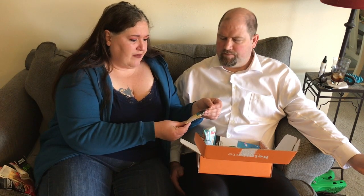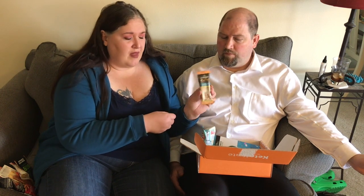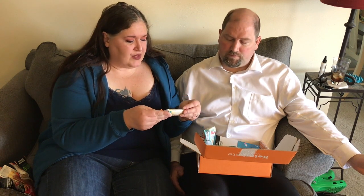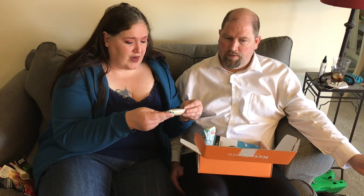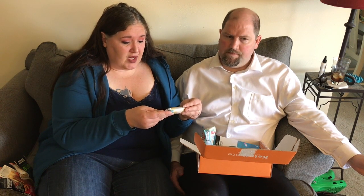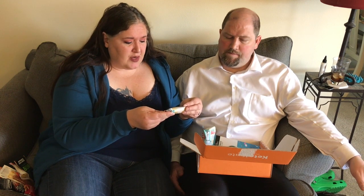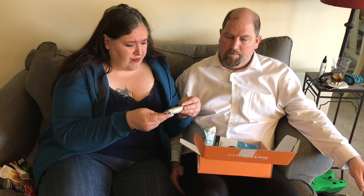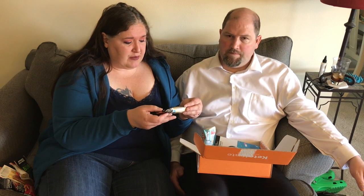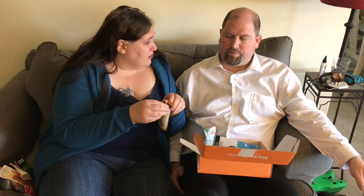This is the Raw Rev Glow Creamy Peanut Butter and Sea Salt Bar. Again, serving size is 1 bar, 180 calories, 11 grams of fat. It's got a lot of potassium in it, this particular bar. Total carbs 17 grams with 14 coming from fiber, and 15 grams of protein. It's a lot of fiber.